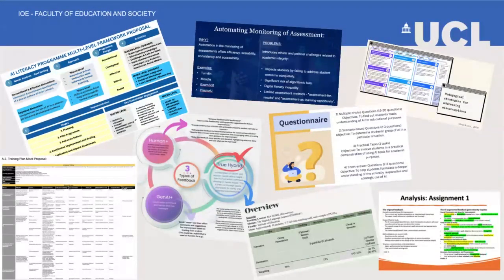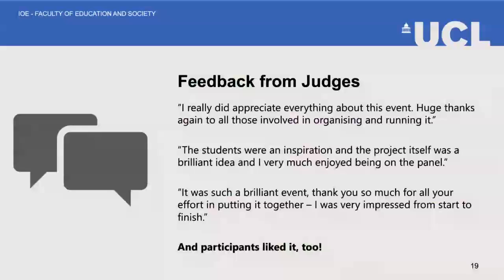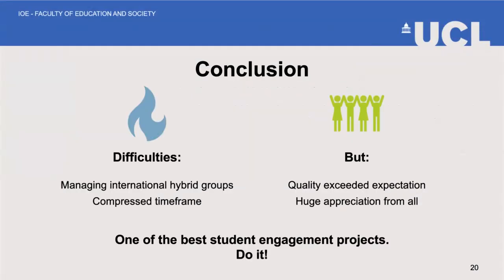And it will take us weeks, if not months, to go through this and take recommendations out of it. But that's what we are going to do. So appropriately, the feedback from judges was super positive. You can read it for yourselves, but the judges are still contacting me, or when I run into them, they emphasize what a great experience it was. And participants seemed to like it as well. Students came up to me afterwards to say, thanks for the opportunity.